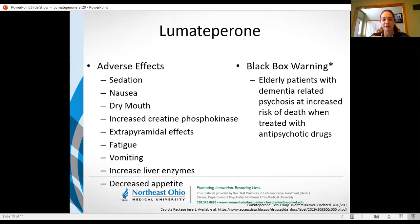But those were the two main serious adverse effects. These are the adverse effects that are taken from the package insert that are seen most commonly. What you will notice is that most of the metabolic adverse effects are not listed. They do carry a warning for all of the metabolic adverse effects. It's an antipsychotic, so they carry the same warning. Now, the differences that they've found in weight change.